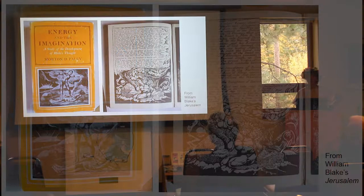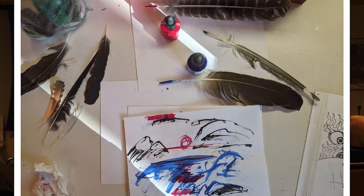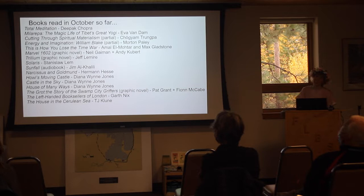All right, so then I tried to draw with the feathers, and it was wildly unsuccessful. And then here's some of the books I've been reading while I've been here, and a lot of them are fantasy and sci-fi novels, as well as some graphic novels, and some books about William Blake, and some Buddhist topics that are related to William Blake's psychological reflection. I really like to read.